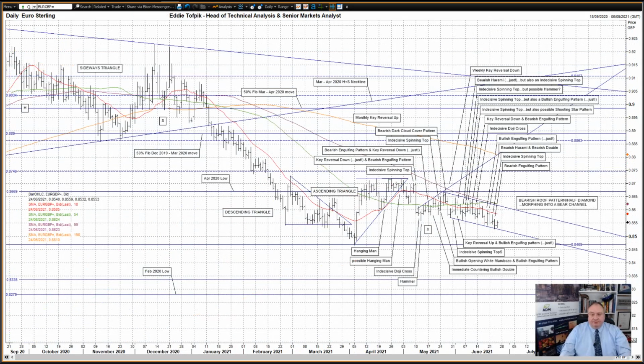Euro sterling. A bearish engulfing pattern yesterday as the market pushed down through and closed below support formed of the extension of the flat trend line from the March base descending triangle, currently at 85.45. Well, actually, it is always 85.45. There's also further evidence of the primacy of the recent bear channel, currently 85.28 to 86.17.